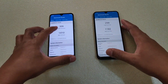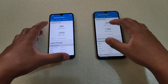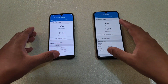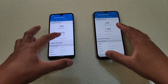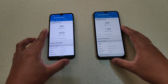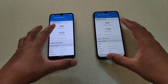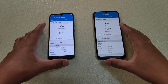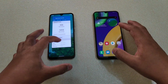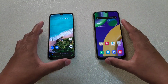Like here, you can see that the 665 is 306, and that is the single core score. Here, the single core is 259. Not a significant difference. Yes, there is a difference. Multi-core here is 1410, and here it is 1182. So that means there is a difference, but it varies a lot in the case of Exynos 9611. But we'll see how significant the difference will be when we compare the apps loading times. Okay, now let's get started with that.